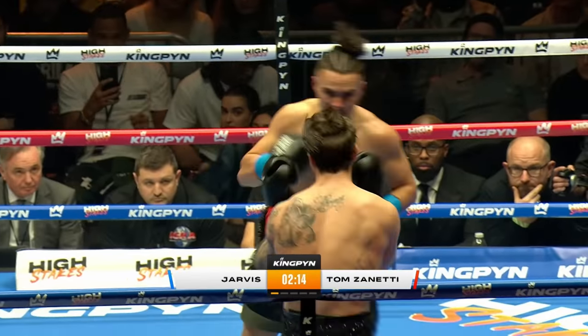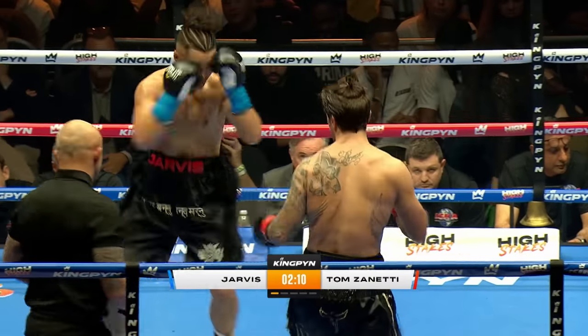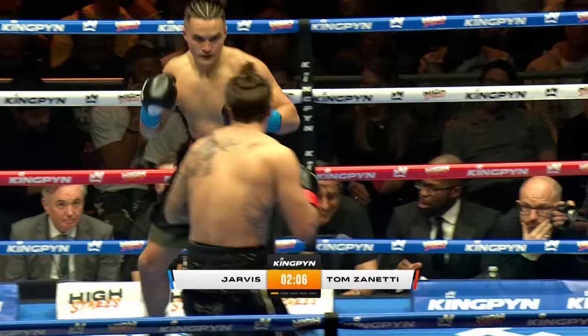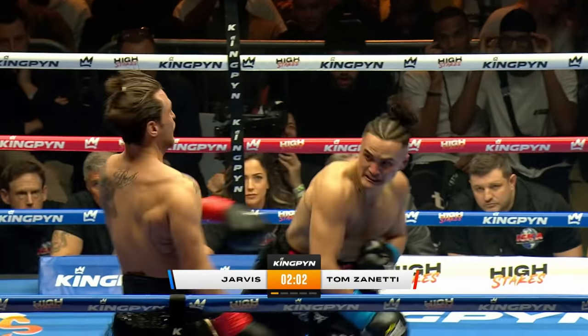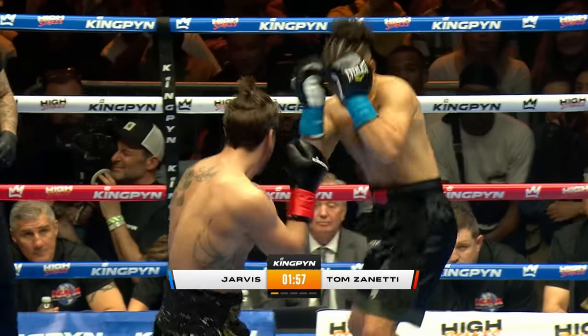Well, when he bobs and weaves like that, nice. Zanetti's doing the right thing, throwing the hooks to the body. But as you said, there's already a crispness to Jarvis's work that you can see. And he's not staying flat-footed in front of Tom. You see him changing angles. Oh, nice hook. Beautiful right hand behind it. We've seen him change angles off the separation and on his way in.